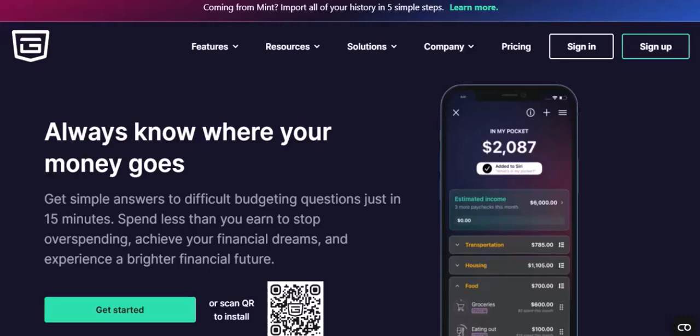Bills piling up, unexpected expenses popping out of nowhere, and the constant struggle to save. It's enough to drive anyone crazy. Enter PocketGuard, the brainchild of a team of passionate individuals who wanted to simplify personal finance. Their goal was to create a user-friendly app that would empower people to take control of their money. So, who are these financial wizards behind PocketGuard?